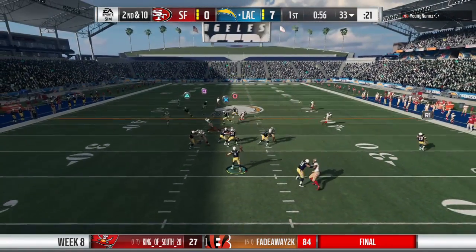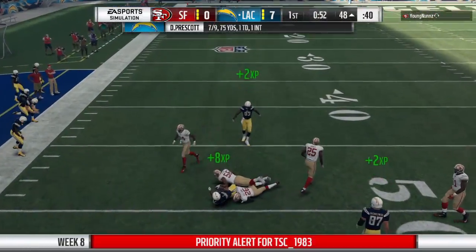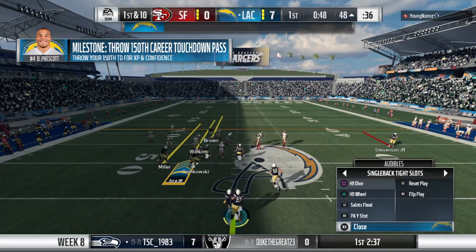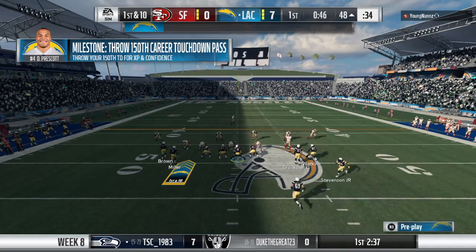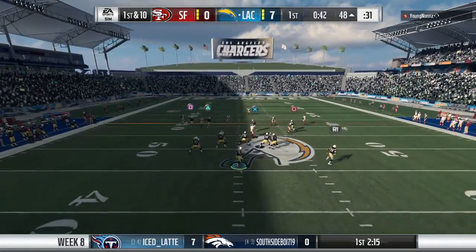Now Prescott. Looking left side, and it's complete. And he'll be taken down, but not before he gets into enemy territory. And the play goes for 19 yards. Gives him a new set of downs.